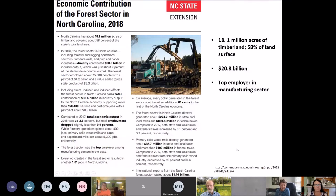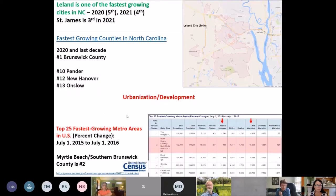So let me make sure to tell you that I think the forest industry is really valuable. Most of it's in private hands in North Carolina. And if you look at it, forestry is really very important. It's over a $20 billion industry in North Carolina. So anyway, it's really, really important. But managing those forests and managing them sustainably is important as well.